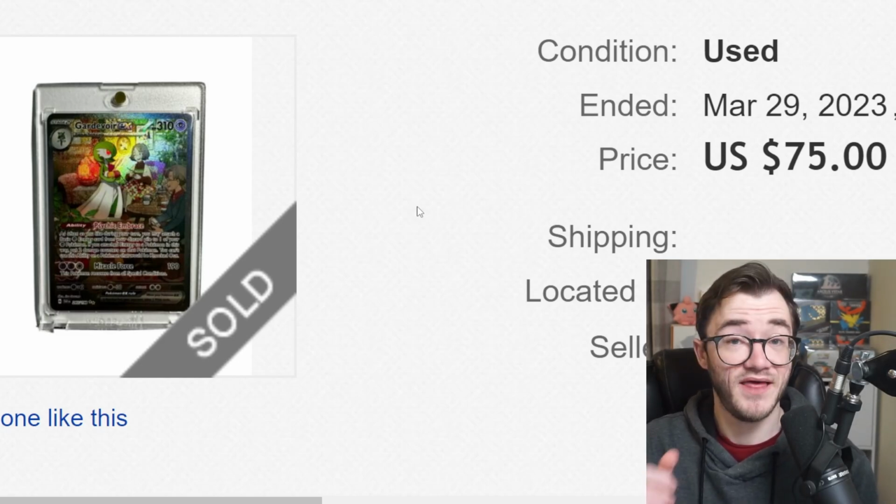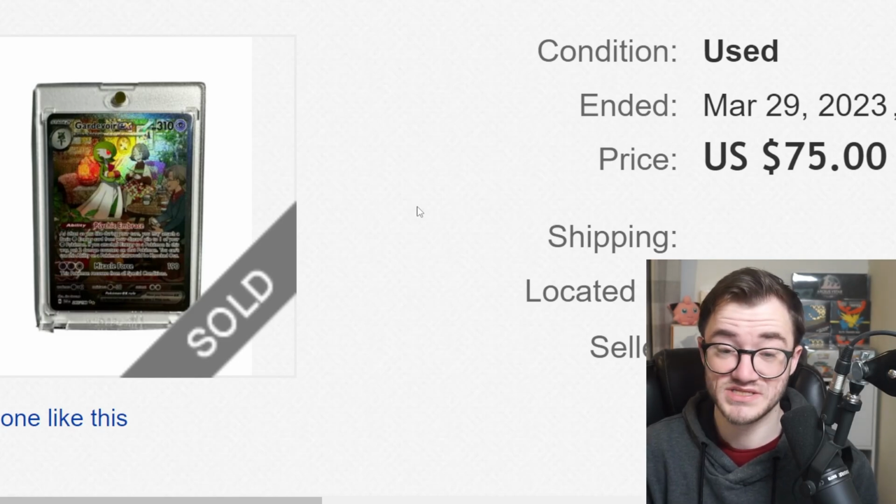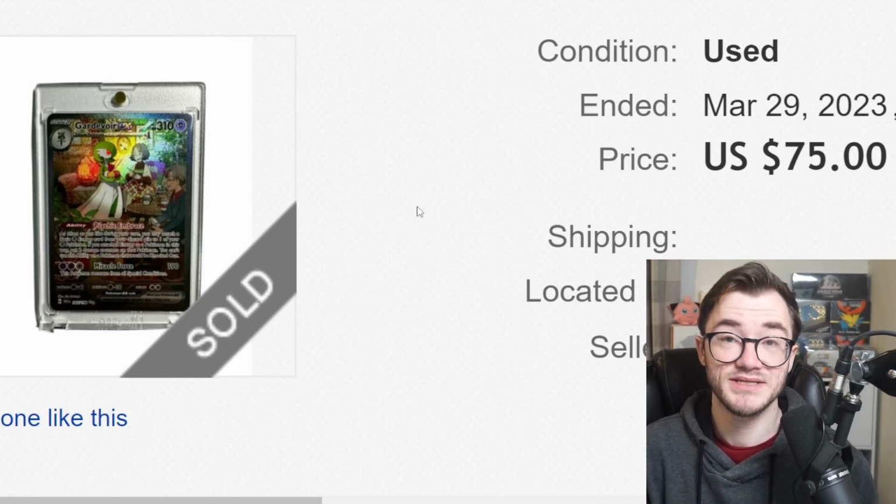But $75 though, that is very good. Only a few sets have cards that stay around that price point. That's a good place to be.